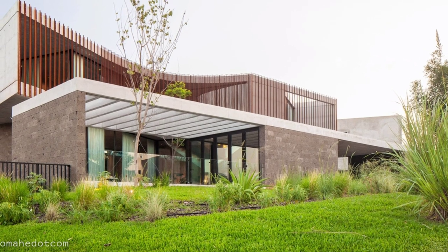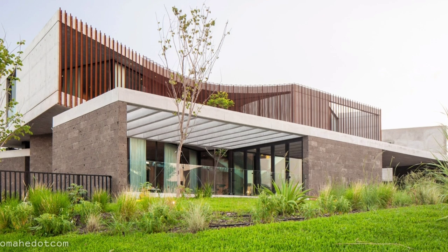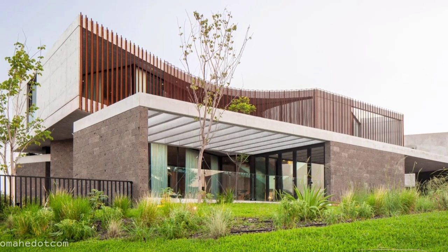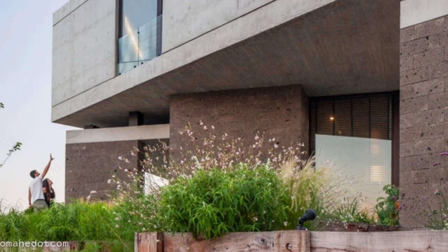Casa Órbita is located on a corner lot. It has two coastal edges, a view towards public green space, and views of the lagoon. The house takes advantage of all its views, enhancing natural lighting most favorably.